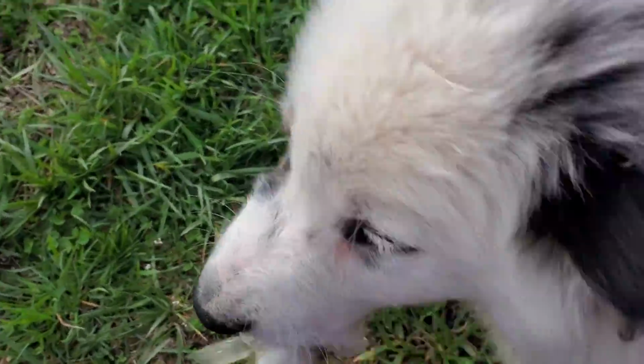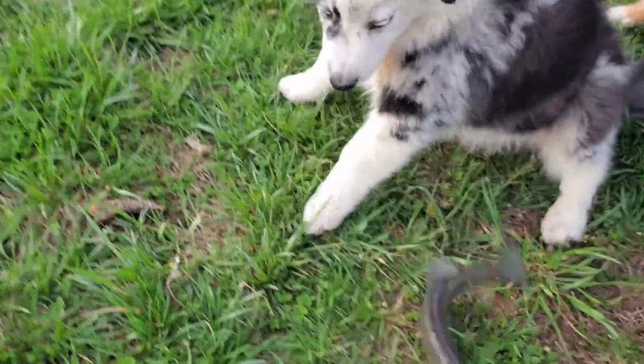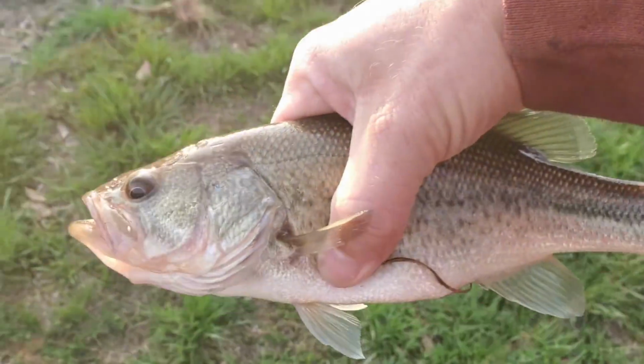Scout, stop. Drop the fish. Drop it. Sit. Let go of the fish. Okay. All right. Hold on. Let me get him. How was the ride there, buddy?